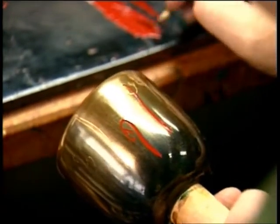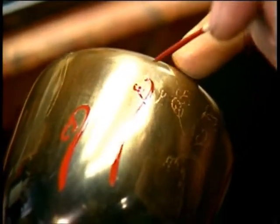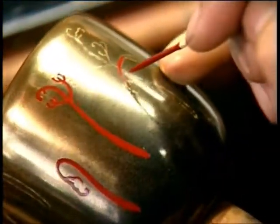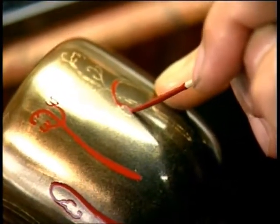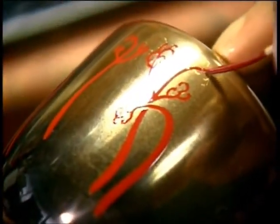A picture from paper is traced onto the surface of the lacquerware with lacquer. Fine gold powder is then sprinkled onto the lacquer, and excess powder is brushed away. Finally, charcoal is used to scour the surface, bringing out the makie's sheen. This tea container is made using a special technique in which the gap between the container and the cap is so fine it appears seamless.